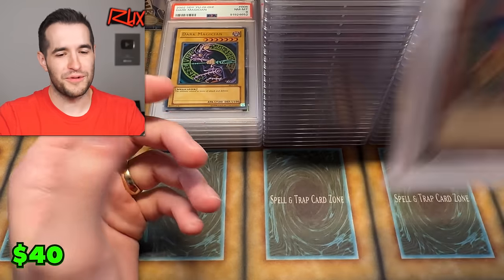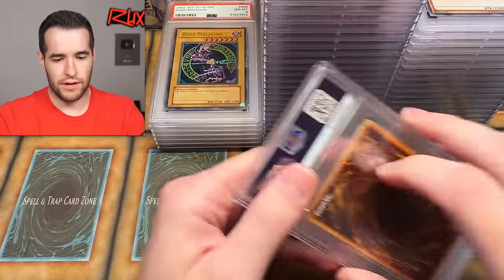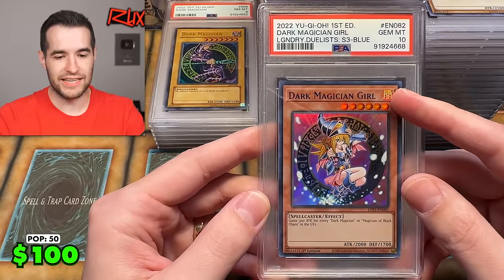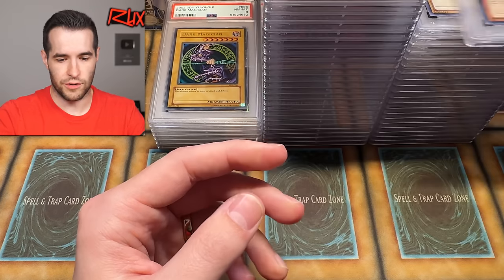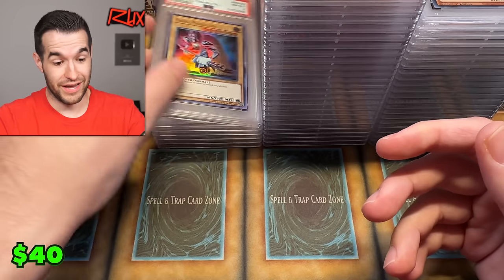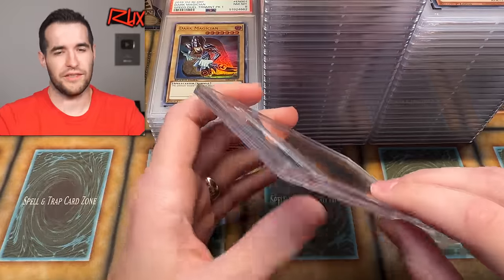Dark Magician Girl, Speed Duel Tournament Pack 1. We have a 9. Okay, I think I might have a couple of those. We have another Dark Magician Girl. Okay, the blue text finally got a 10. So we finally get a DMG and a 10. Blue text from Legendary Duelists Season 3. Very cool. Try the next one. Dark Magician. Okay, we got a 10 and an 8. So those are averaging out to a 9, I guess. I'd still rather have a 10 and an 8 than two 9s.